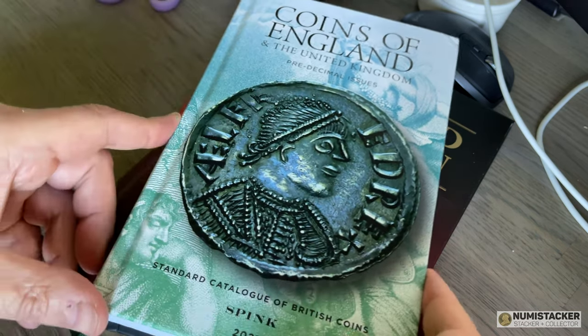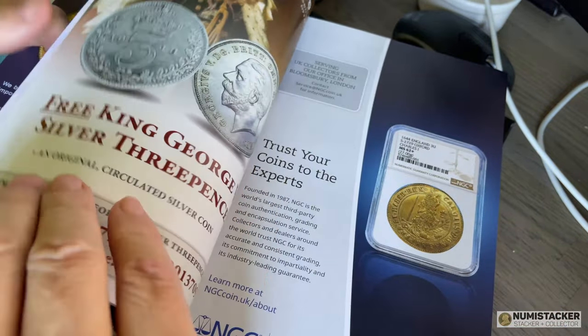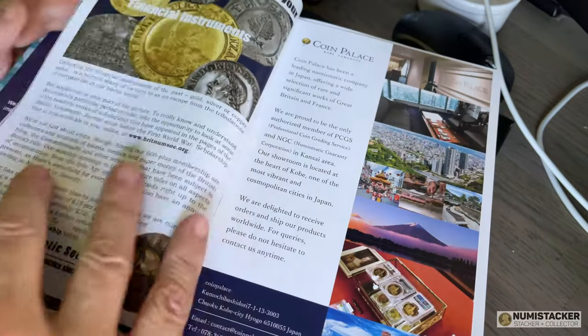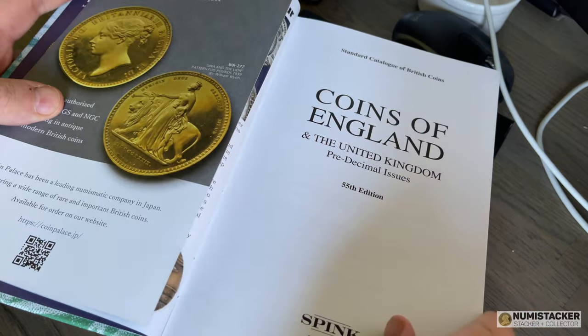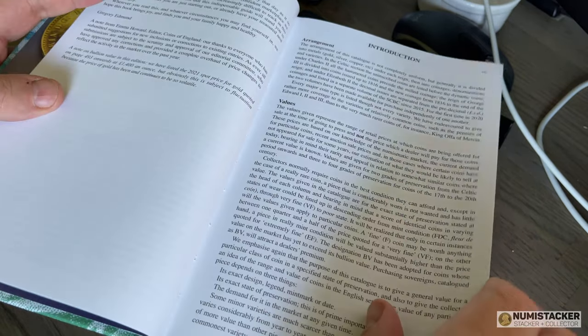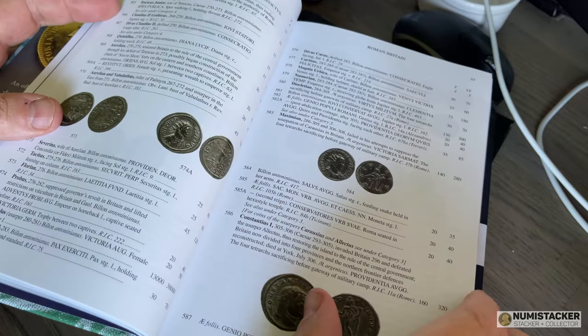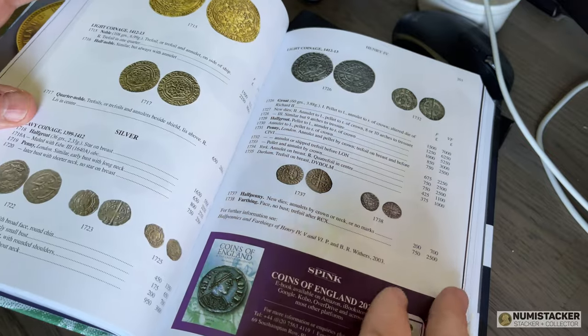What I want to talk about today is books and information. If you are a collector of British coins, then there is one book that you absolutely need to have, and that is Spink's Coins of England. It's the Bible. It's now in two volumes, one for decimals and one for older coins. And really, that's the first port of call.